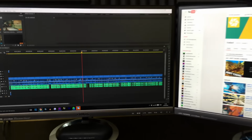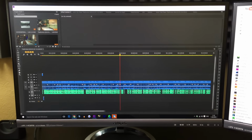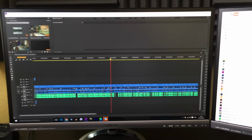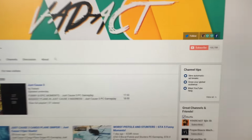So you got my two monitors. They're Asus monitors. They're really good monitors. Honestly, I love them. They're 1080p, just regular monitors. I got them half price from Amazon as well. So they're really good. I was happy with the purchase. I love the dual monitor setup. As you can see there, look at that.